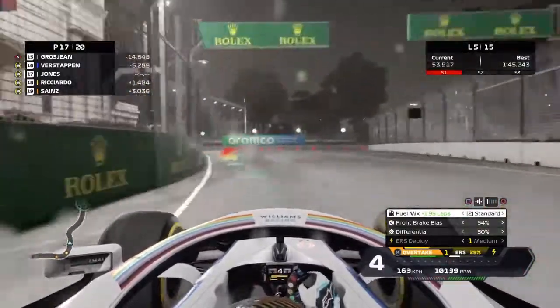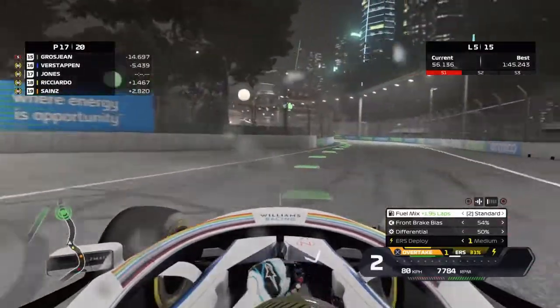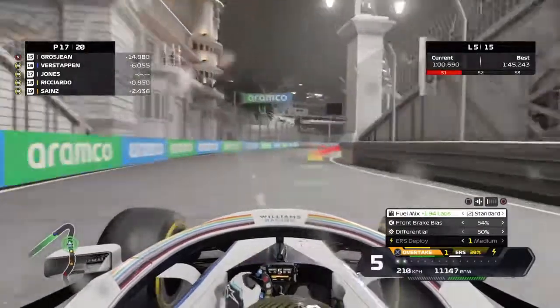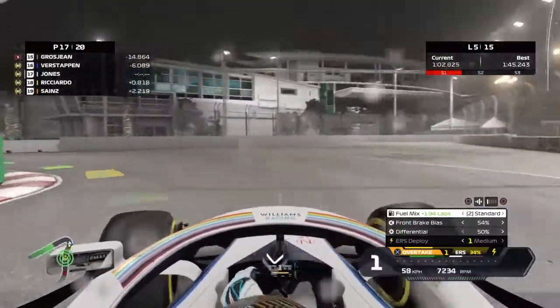So this is what we hope for, guys. We hope for the rain to come into play, but unfortunately, we weren't positioned where we were meant to be positioned to get the best out of this strategy.